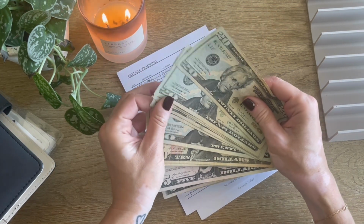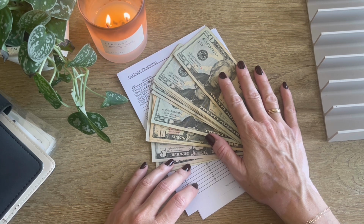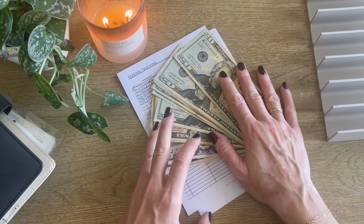So that's actually kind of, not kind of, it really is a low spend week for us around here, which was much, much needed and definitely appreciated on all of our spending categories.